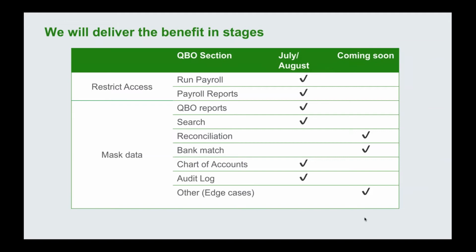What's the availability of this feature, Thiago? As of now, we already launched to 10% of the customer base. We're going to be rolling out this first column that you see for July and August, and in the next 3-4 weeks it should be 100% for the first column. And the coming soon items, we're already working on it. I can't commit to any date, but it's really coming soon. Right. That's why we had this today, because 10% of the QBO payroll clients already have this in their product today. So we wanted to get this out to you instead of waiting until next month when everybody has it.